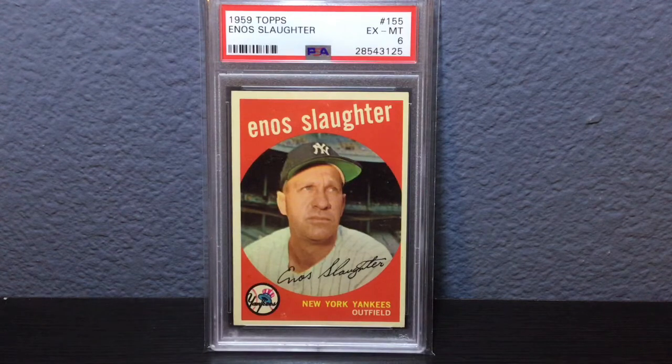If you can see on the picture here how nice that card is, I'm pretty impressed with a 6 on that. It's got some surface issues on the card, just kind of some printing issues, not really creases or anything, but that's why it's got a 6. But the corners are nice. Centering's a little off, certainly, but overall, I was more than happy to pick up a 6 in this card. I think I paid around $25 for this.